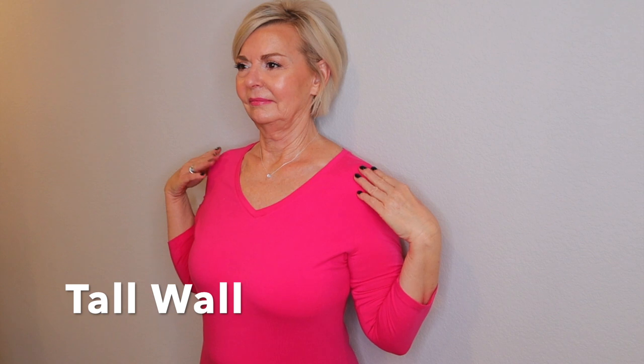Hey, yay. Hey, we're getting taller. Yay, our posture is improving. One more, hey, yay, excellent. You'll love this exercise for posture improvement.